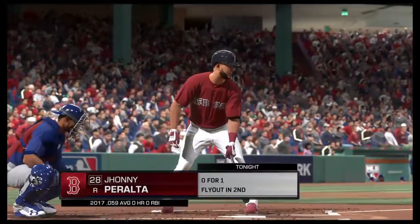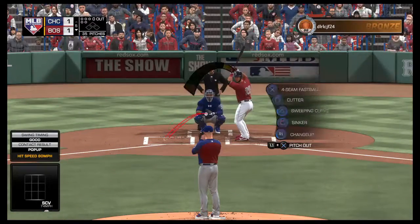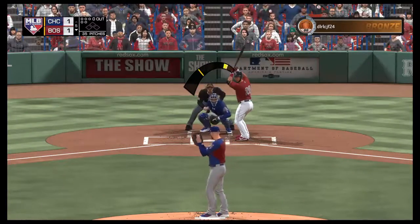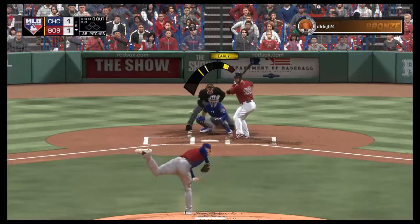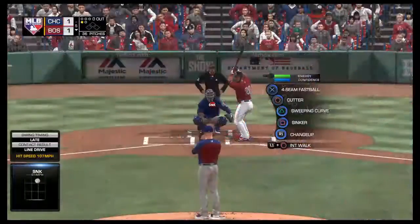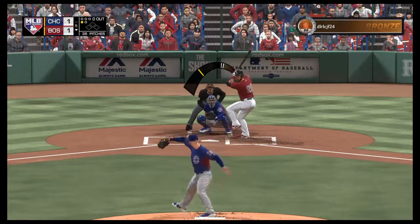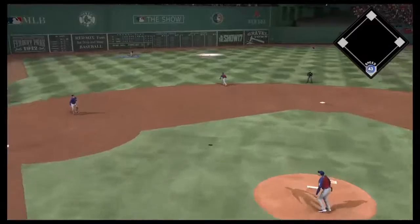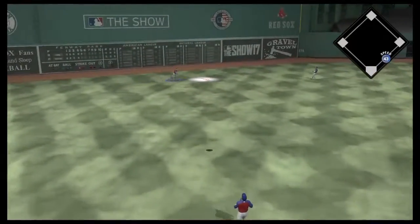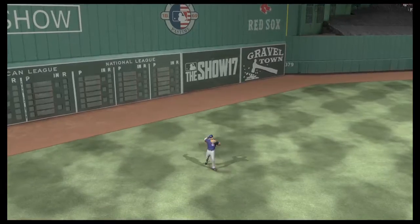Striding into the box, Johnny Peralta. He'll go to work trying to do something about breaking this 1-1 tie. Now the first pitch here from Lester. Swing and a line drive, but that's a foul ball. Hands held high by Peralta. Now the pitch. Fly ball out toward left center field. Calling for it, Happ. He's got it, 1 away.